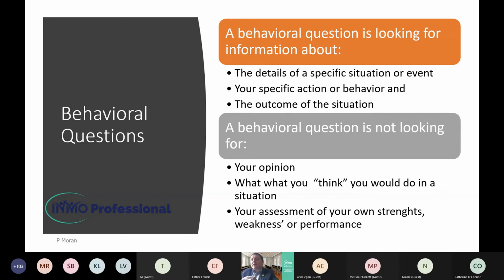So it might be a patient care experience, it might be a challenging situation, it might be a learning experience. And I suppose what they're most interested in is what your specific actions were and what your behaviours were and what the outcomes of what happened. And the outcomes don't need to be positive. They can be a learning outcome as well.